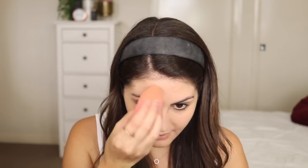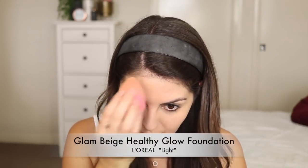I don't know if this is a recipe for disaster, but I didn't actually spend that much time on foundation while I was on holidays and during the summer months. I feel like my skin has been in a relatively good place, just with different skincare that I'm using, which I will talk about in the favorites video, which I am going to film after this, but it's going to go up before this video.